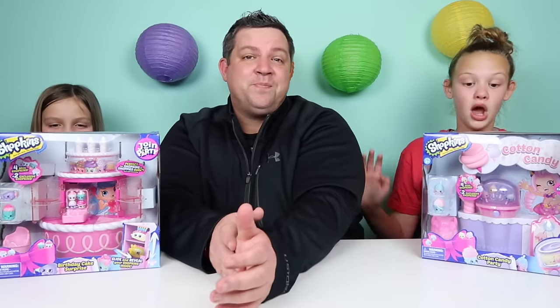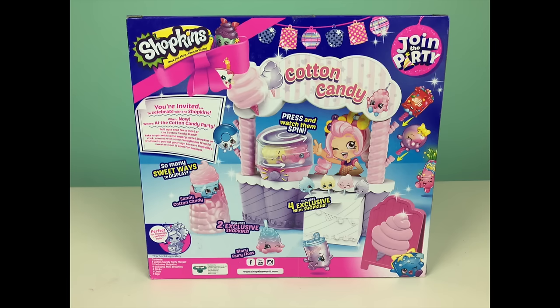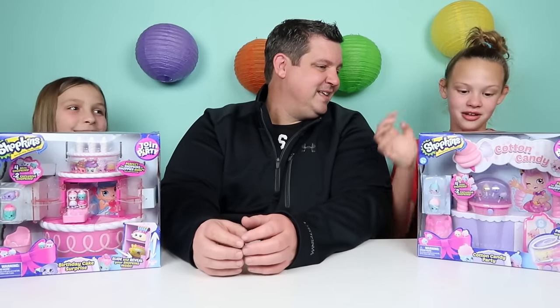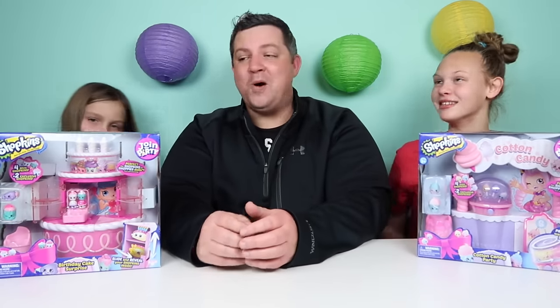Hailey, what do you have? And we also have the Cotton Candy Surprise. And it includes four exclusive mini Shopkins and two exclusive Shopkins. And I really like this because just like Macy's, there's so many mini surprises. And you can also hit the cotton candy machine. It'll spin the Shopkins. Oh my goodness.